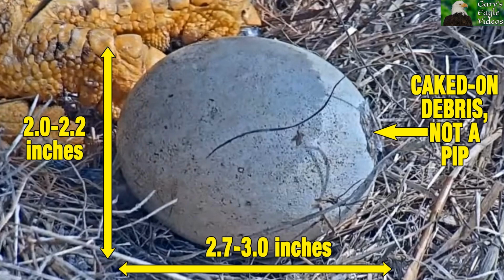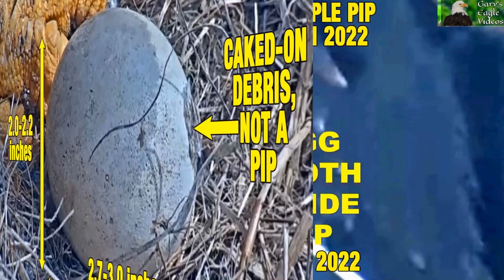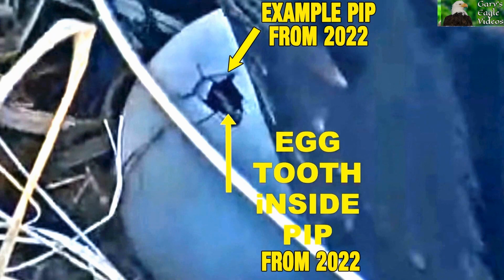Let me show you an example of a pip in the egg from last year. Again, this sample image is from 2022. It is not from this year, so I don't want to hear any of you saying, I just saw a pip on Gary's channel. Well, you saw a pip from 2022, so I've prefaced that. Now, the white portion that you see there is just a part of the egg. The dark portion to the right is the adult bald eagle blocking the view of the egg.